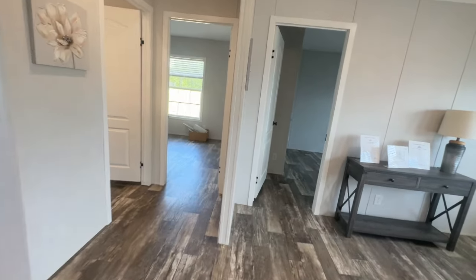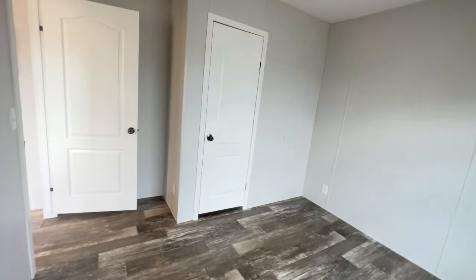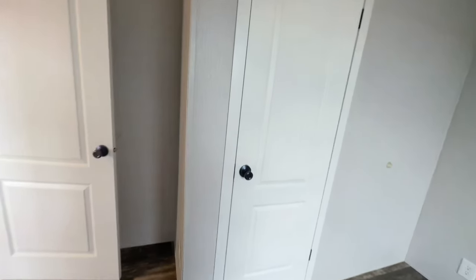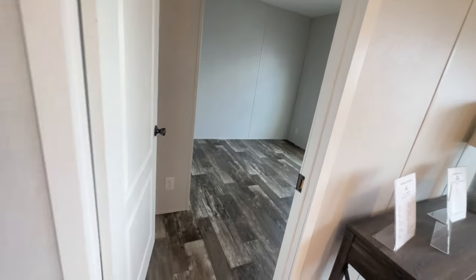So now we're going to check out the additional bedrooms off the living room. You've got additional bedroom number one. If I have the room sizes, I'll put them on the screen. But this is your first bedroom. You can also use this as an office if you only need one additional bedroom. You've got a regular closet in here, but you've got space for storage on the floor as well as the ceiling. So really nice. And you got a large window in this room.